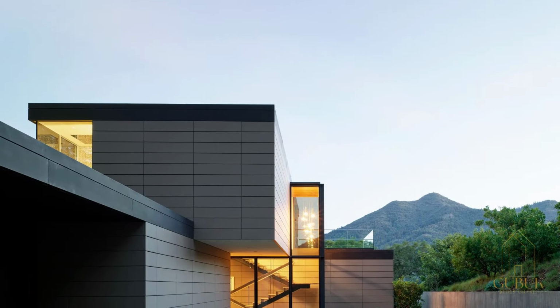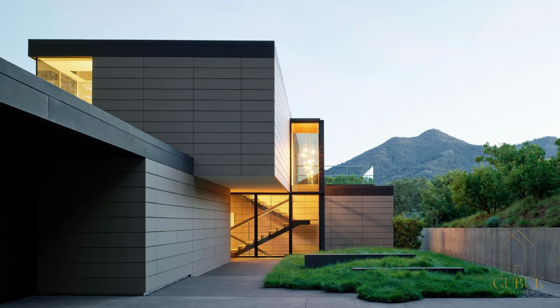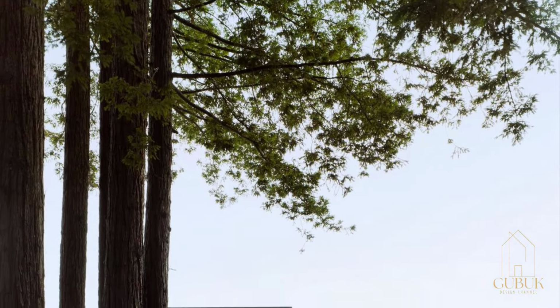It is important to remember that home is not just a place to live, but also a place where we can gather with family and loved ones. Therefore, it is important to choose a home design that suits your needs and lifestyle.